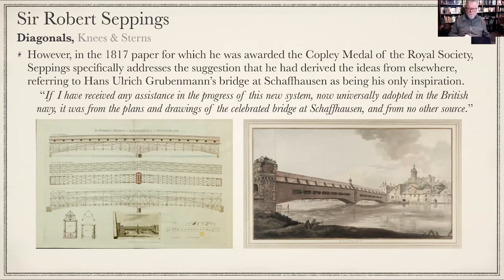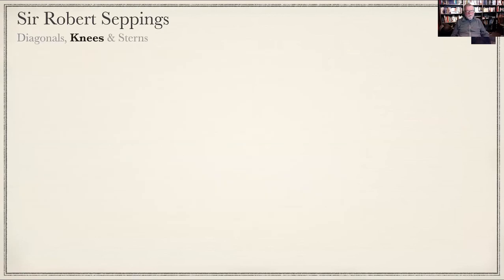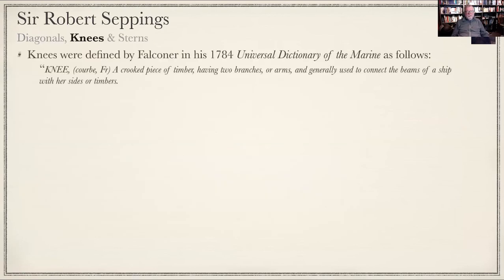This bridge was actually burnt down by the French in 1797, so it is no longer in existence. But from this point on, he gets increasingly touchy. And this is how it would appear. The above drawing is a drawing of Unicorn, and the bottom is just a sketch showing the layout of the trusses. The second element is knees.